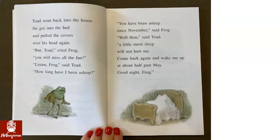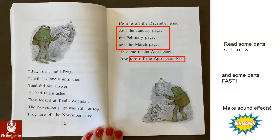Toad went back into the house. He got into the bed and pulled the covers over his head. "But Toad," cried Frog, "you'll miss all the fun." "Listen, Frog," said Toad, "how long have I been asleep?" "You have been asleep since November," said Frog. "Well then," said Toad, "a little more sleep will not hurt me. Come back again and wake me up at about half past May. Good night, Frog." "But Toad," said Frog, "I will be lonely until then." Toad did not answer. He had fallen asleep. Frog looked at Toad's calendar. The November page was still on top. Frog tore off the November page. He tore off the December page, and the January page, and the February page, and the March page.